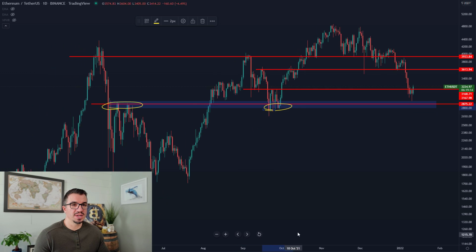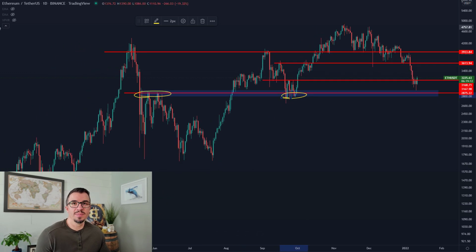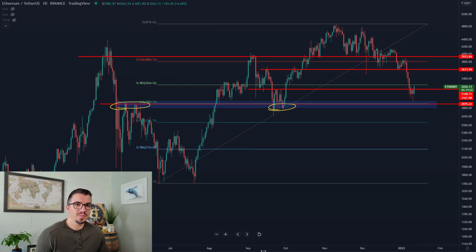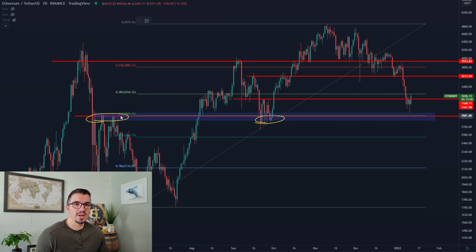Now, what's interesting about this $2,800 to $2,900 area is that it's also the 50% of this range between $1,700 and the all-time high. All right, so you can see where the 50% right here also lines up with this area. Now, furthermore, notice where the 382 is right here, and today's high is touching right off of that level. So clearly it's also finding a little bit of resistance up there right around 3260.